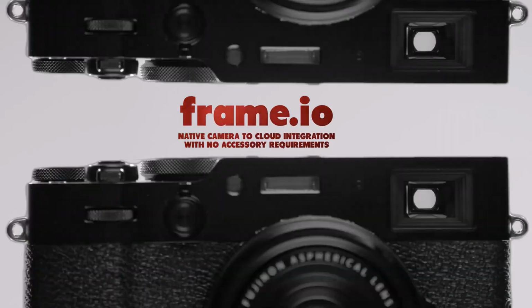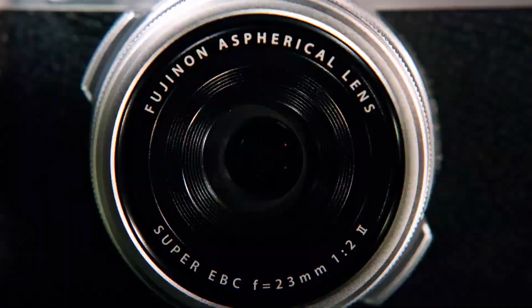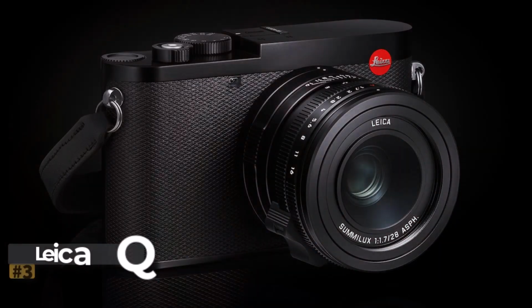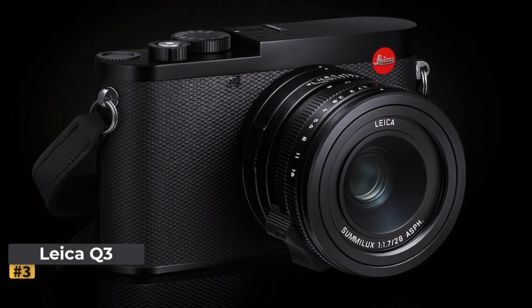Creative flexibility with film simulation. Fujifilm is renowned for its film simulation modes, and the X100 VI includes 20 different options, including the popular Reala Ace.